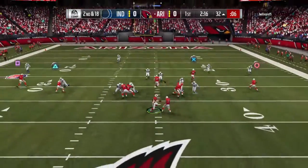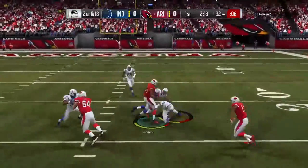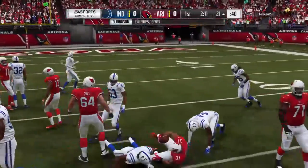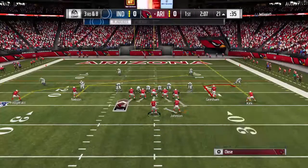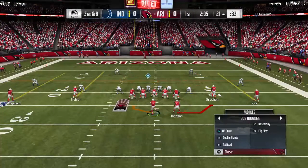They'll run it now out of the gun. And able to break one tackle, but then quickly brought down. But a nice little gain. Give him 10 yards on the pickup, and it'll be 3rd down.